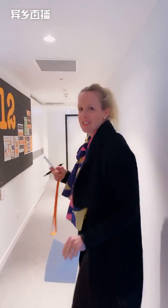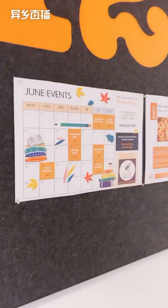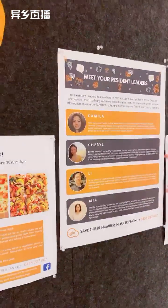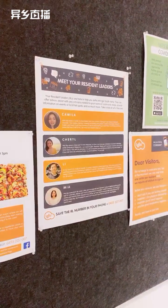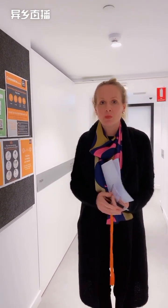Hi everyone, good to see you all again. We're now on the 12th floor, and on every Igloo floor we have a notice board which connects the community to our events program and also to our resident leaders. You'll see here we've got Camilla, Cheryl, Lee and Mia, and they're from all over the place studying here at the University of Melbourne, at RMIT and also at Monash University, and span everywhere from Latin America to China to Singapore. So we've got a really global community living with us at Igloo.